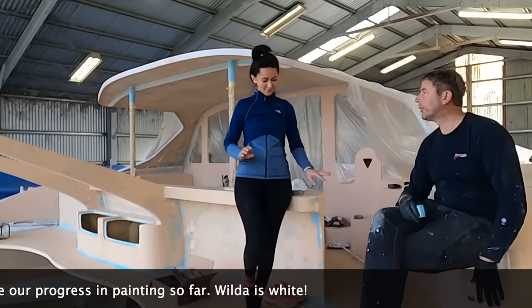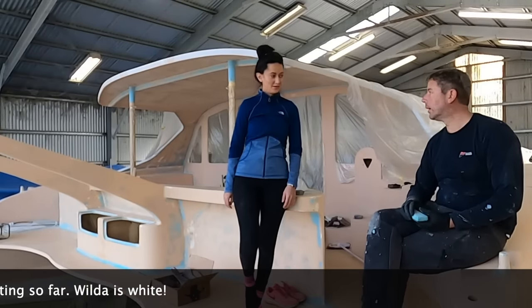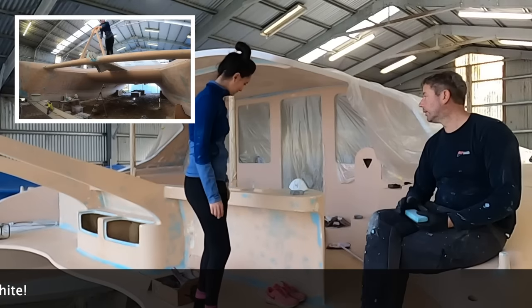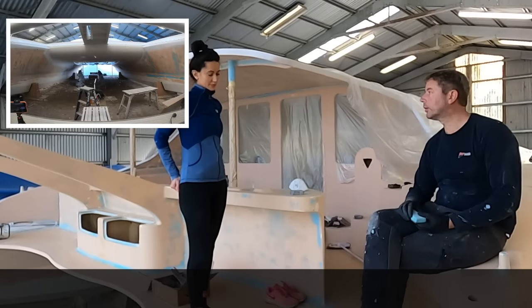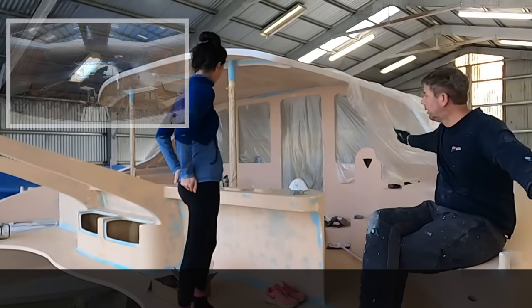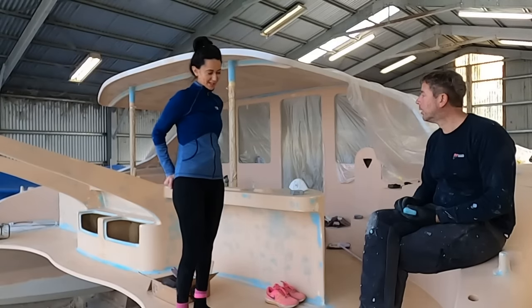Then we do some improvements, a minimal amount of improvements, because we're at that point now. Then we clean, wait overnight, and spray the next day. So tomorrow we're going to spray the cockpit. Now it's the cockpit's turn to get a coat of primer, the last one.